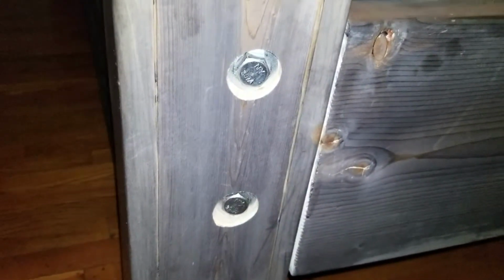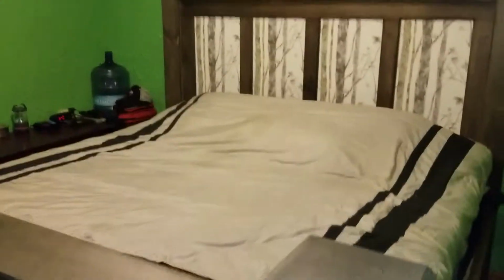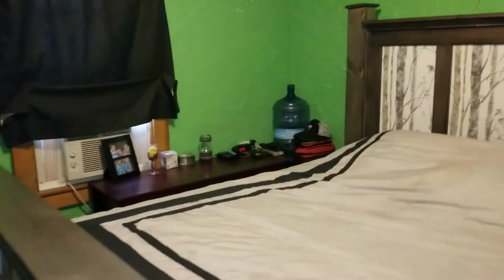But anyway, back to the bed. This is the completed product. I hope the slideshow of the pictures before this video is sufficient enough for you guys to get an idea of the building process. I used, what was it, 1/2-inch lags. I mean, this bed is very solid. It doesn't move. It took me and a buddy of mine just to get the headboard and footboard in here, and then it took both Megan and I to put it together after everything was in here.